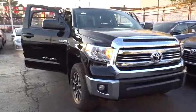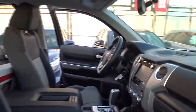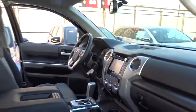2017 Toyota Tundra. Tundra has a number of unique features useful for those using it as a work truck, including extra-large door handles, a deck rail system, and an integrated tow hitch.